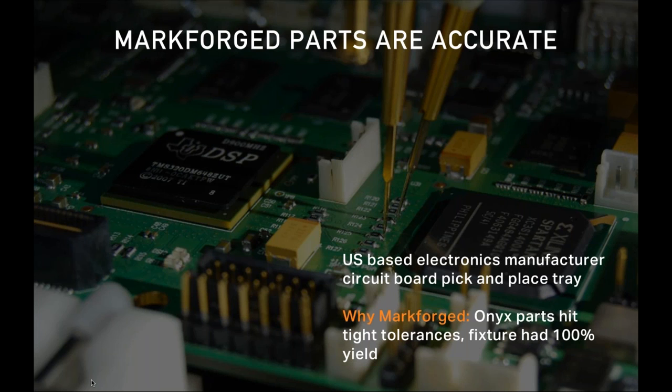They had a circuit board pick and place tray, a tray that you pick components off of, in this case, an optical sensor. The trays that they were using were injection molded and they didn't have a tight enough tolerance around the parts themselves. So the machine would often miss the part when it tried to pick and place it off the tray.